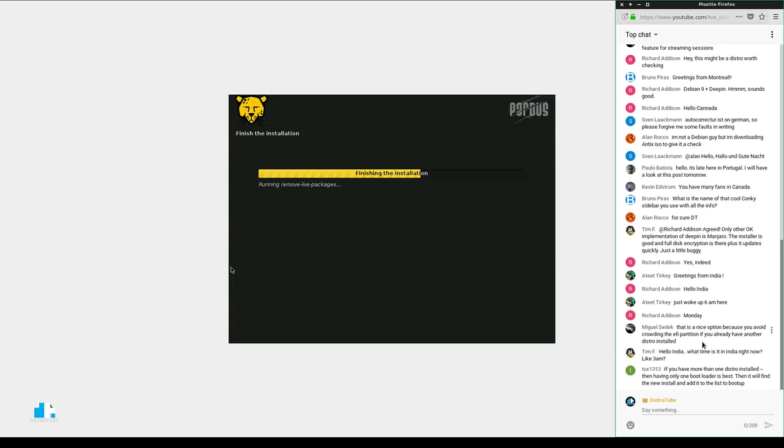Oh, Miguel mentions it's a nice option because you avoid crowding the EFI partition if you already have another distro installed. Yeah, I guess so. I never dual boot, so I didn't think about that. I've never been a dual booter. Usually I'm running one operating system, and when I'm done with it, I install another.